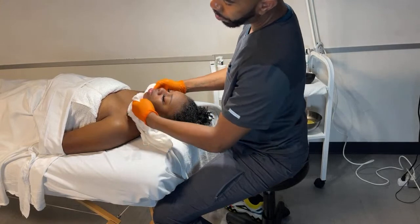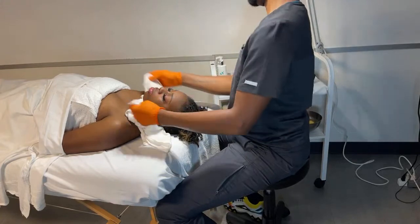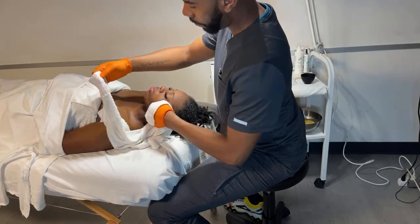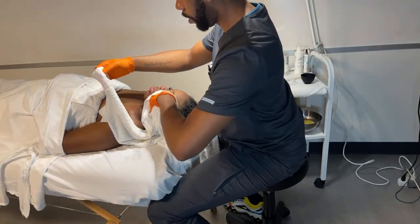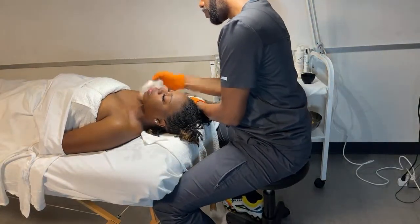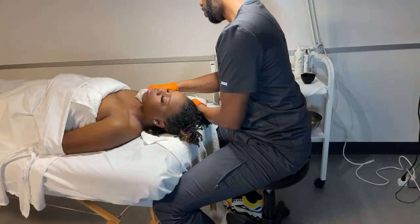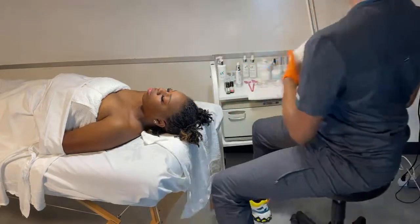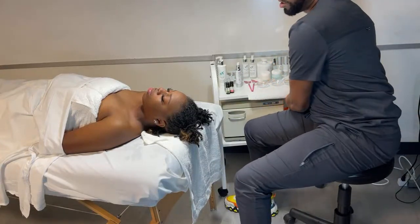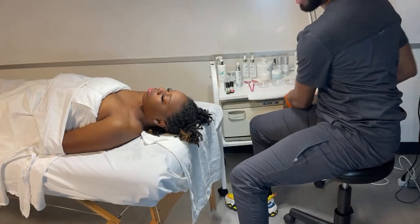So I'm pulling all of those crystals up to the zygomatic bone, which is the cheekbone. And then I'm going to figure 8 and scoop it away. Same thing on the other side. Pull it up, figure 8, scoop it away. Now I'm going to use my sponges for anything that may be left on the skin.